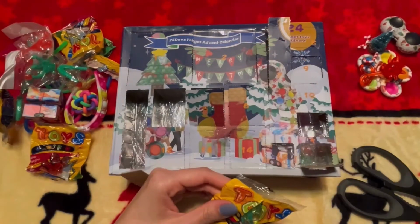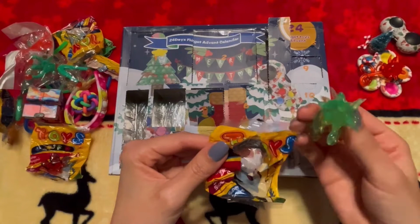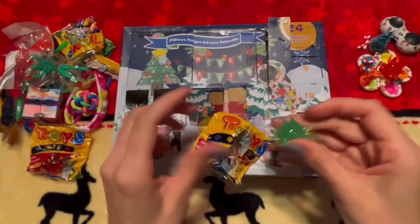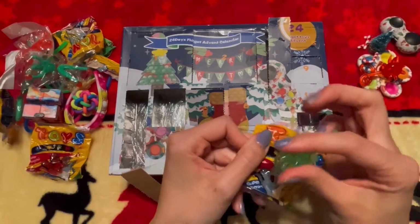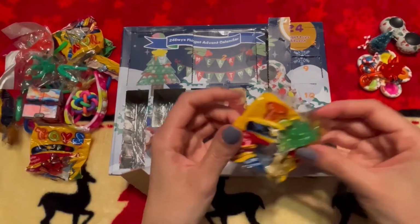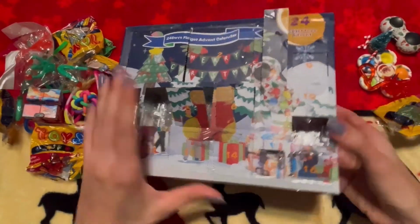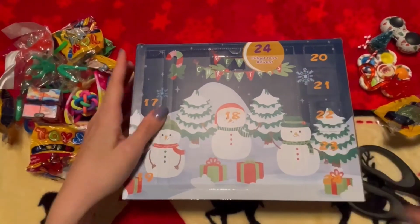Oops. My light went out, but that's okay. So it looks like it's one of those sticky things again. Unfortunately, this was already open and it wasn't by me stabbing it with my scissors. It was just split open already. So we'll put that in this pile. All right, so that's it as far as this side goes. Now let's flip it over and check out the rest of these boxes.